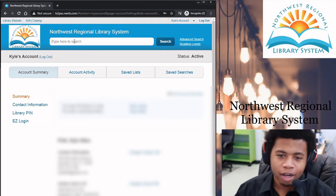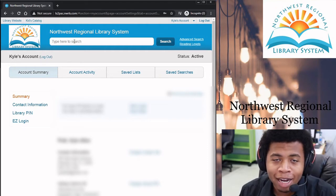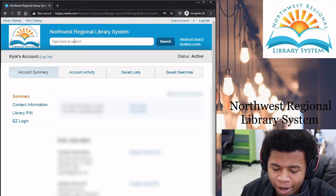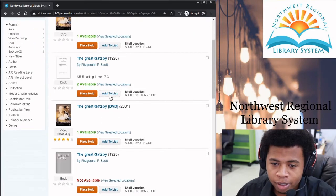Now, in the search bar, if you know the name of the book you're looking for, you can go ahead and type that in. If you're unsure of what you're looking for, you can type in a genre like romance or mystery, or you can type in an author like James Patterson. Let's look for anything. Let's look for The Great Gatsby. When you're done, you hit search, and it'll show you all of the different search options here.